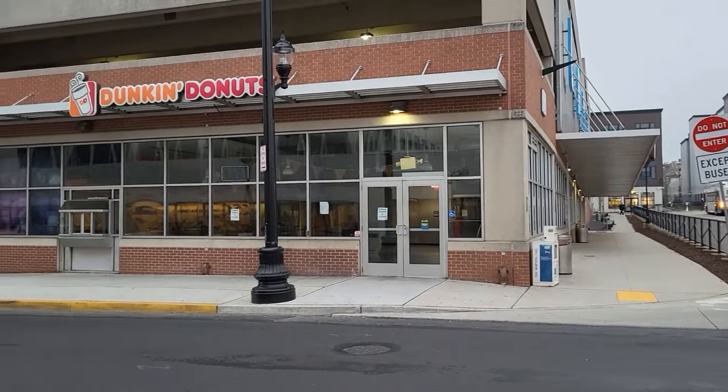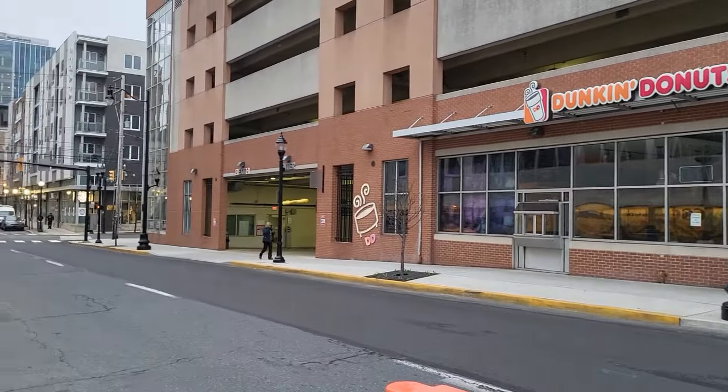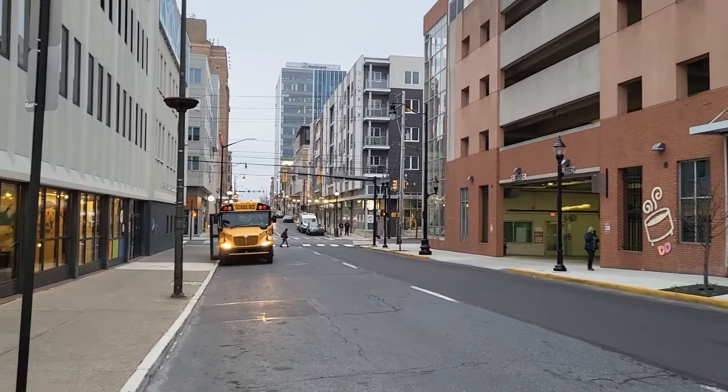Dunkin' Donuts is closed. Hopefully they're rebuilding it. Our friend Fred will be disappointed if they don't have a Dunkin' Donuts and he were to make this trip.